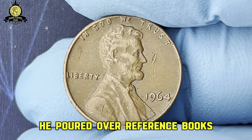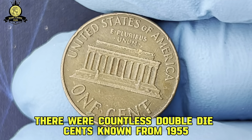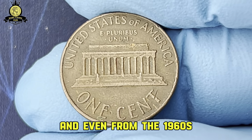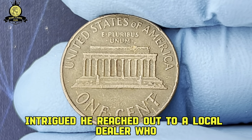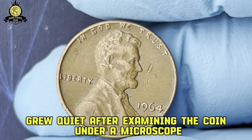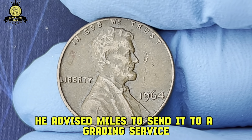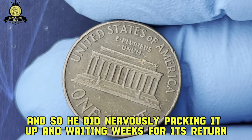He pored over reference books, searching for any mention of such an error. There were countless double die cents known from 1955 and even from the 1960s, but he could find no precise match to what he held. Intrigued, he reached out to a local dealer who, though skeptical at first, grew quiet after examining the coin under a microscope. He advised Miles to send it to a grading service, and so he did, nervously packing it up and waiting weeks for its return.